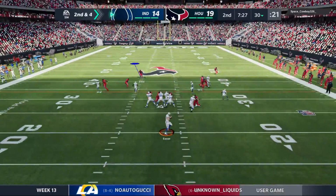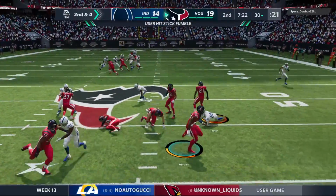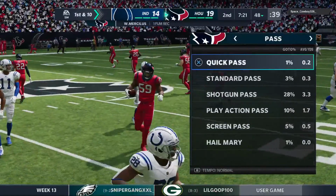And maybe you try and find one of those special plays from one of your better players, and maybe try and hit. And now look at this. Big gain, but a fumble. And the Texans scoop it. And his guys are going to take over at their own 48-yard line.